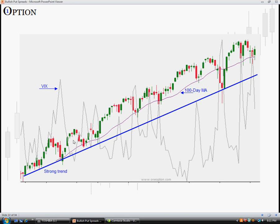Okay, maybe it does one of these where it comes up and it starts resting, and you say, yeah, oh, look, resistance, I'm going to sell a call spread. Well, the volatility is down, and then you get that kind of move and huge risk against you. So in a market that's trending higher, you want to focus on bull put spreads.